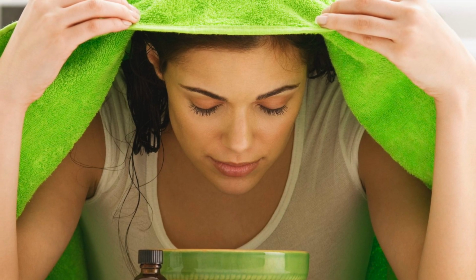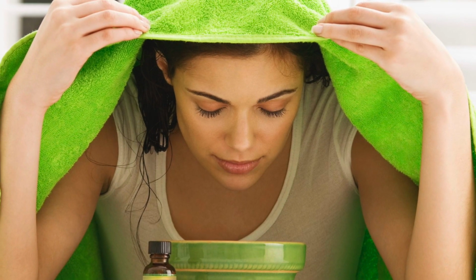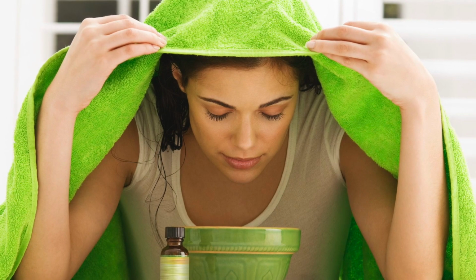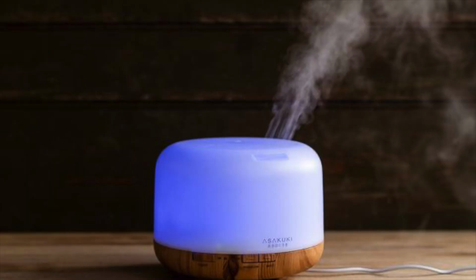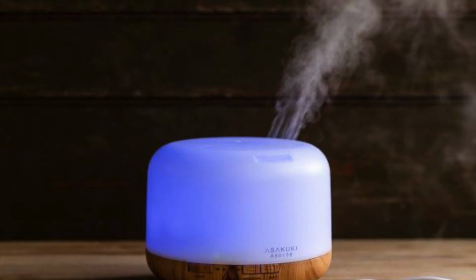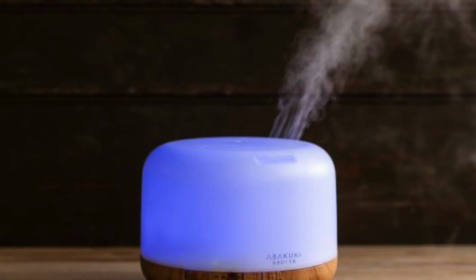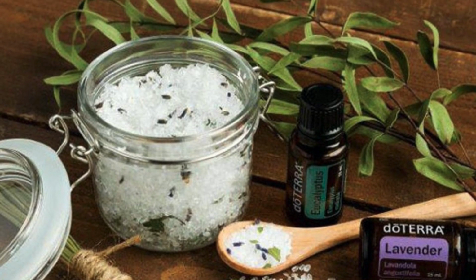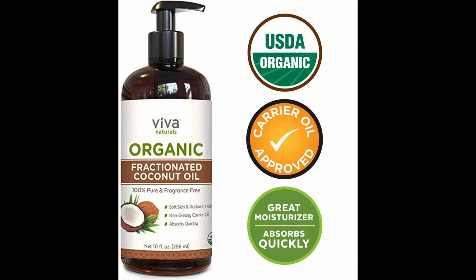Next, inhaling steam. Add a few drops of essential oil to a bowl of boiling water and inhale the steam. Placing a towel over your head can create a steam chamber. Using a diffuser. Essential oil diffusers disperse the oil into the air, and this is a gentle way to inhale essential oils continuously while at home. And lastly, adding essential oils to a bath. And if you'd like to apply essential oils to the skin, always remember to dilute them in a carrier oil such as fractionated coconut oil. The usual recipe is 3 to 5 drops of essential oil for every ounce of carrier oil.